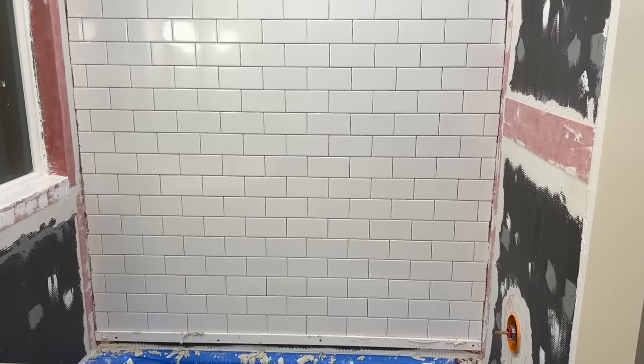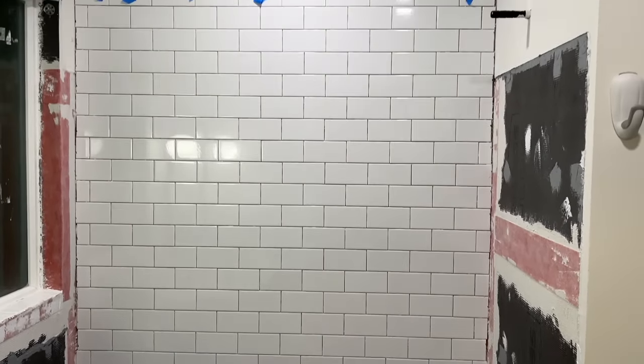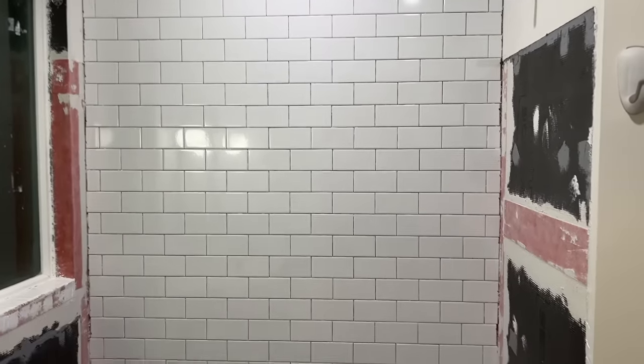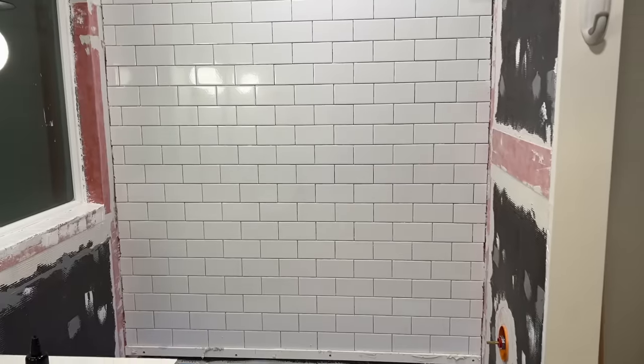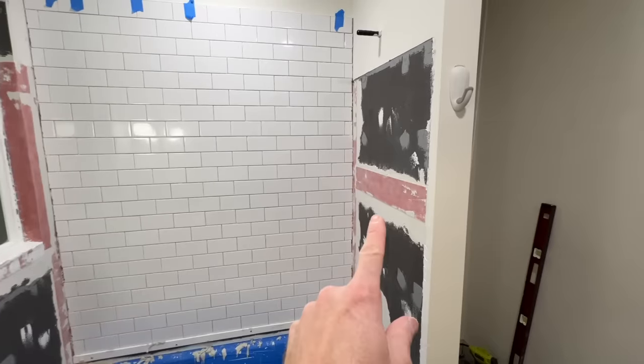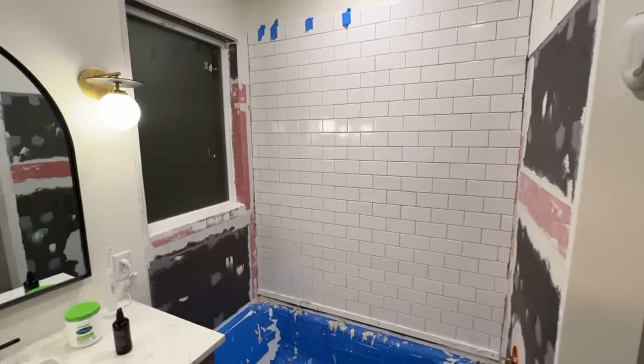Okay, there it is so far. The back wall is done. I mean, still gotta grout it, but I think it looks pretty good. It's a good start. So tomorrow, maybe this wall and this one, if I can work it all out, we'll see.